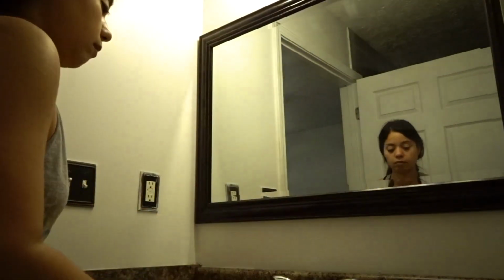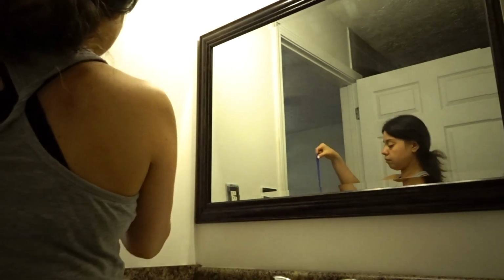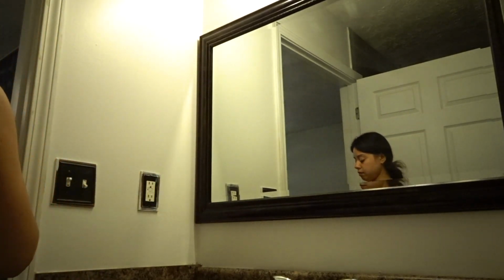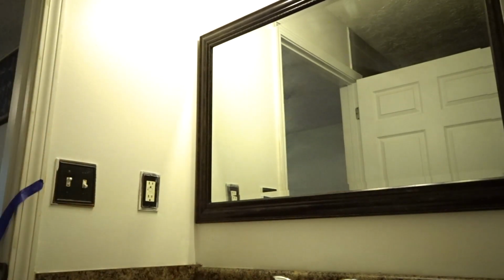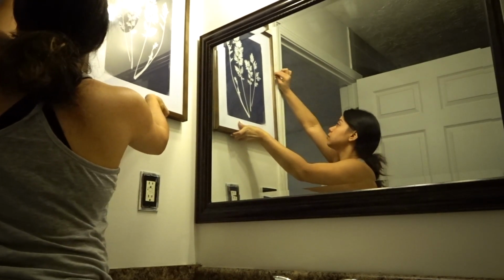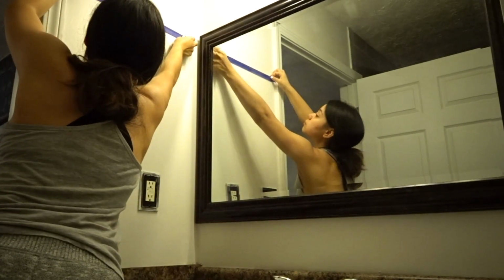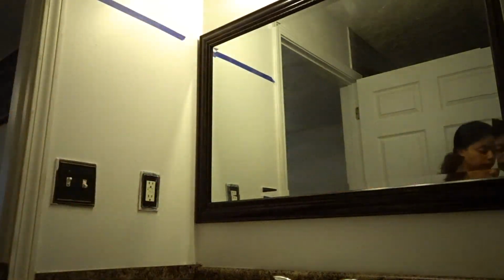So I saw a girl on YouTube doing a makeover on her bathroom, and she used some painter's tape and added some marks so she knew where to add the nails. And it worked great. However, on my particular frame, one of the hinges was a little bit higher than the other side, so I had to take the nail off of one side and nail it a little higher so that way it would be straight.